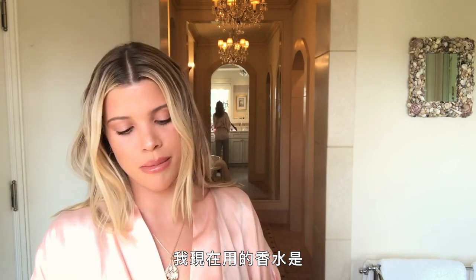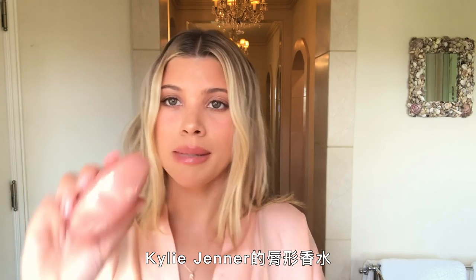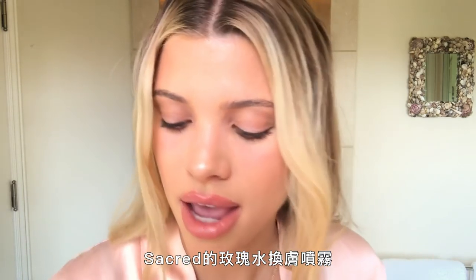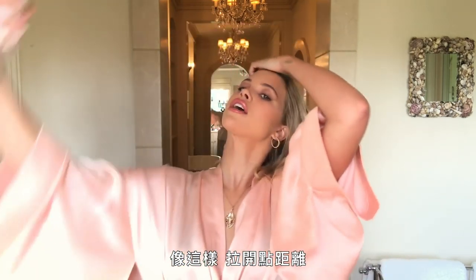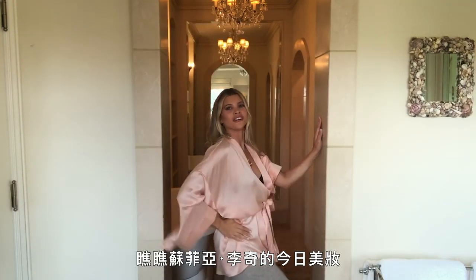My perfume that I'm using right now is the Kylie Jenner lip perfume. I don't know what it's called. But one squirt. One squirt's enough. And then I'm gonna go in with the Sacred Rose Water or a cleansing mist. And I'm just gonna give myself a little distance spray.